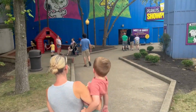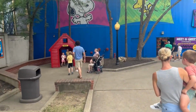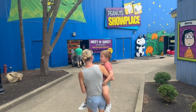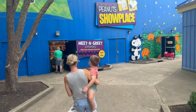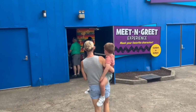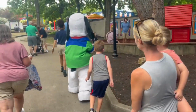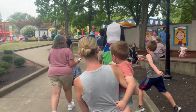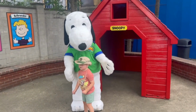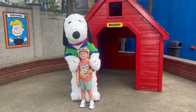Now, if you want to meet some Peanuts characters, there's a meet and greet down here, right next to this red doghouse. Snoopy's doghouse. You can meet your favorite character from noon to 6 p.m. Let's see who's in here. There goes Snoopy. He's walking out to the doghouse. I think we're going to walk out to the doghouse and join him. Nice. Big smiles. There you go.